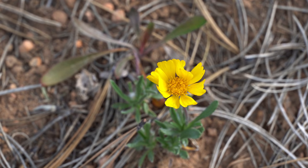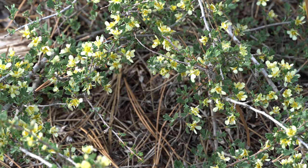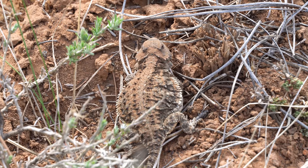Good morning. We are enjoying a little stroll this morning through the woods before it gets too sweltering. Just enjoying some time among the pines. Blending in with the dirt.